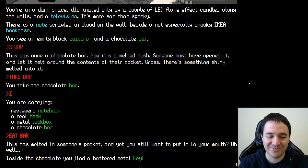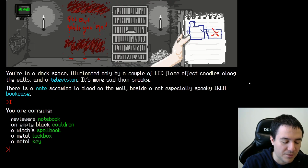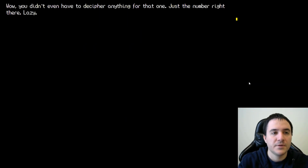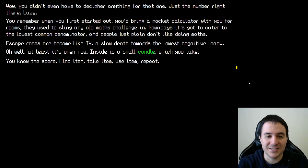Inside the chocolate bar, you find a battered metal key. I wonder if 2150 opens the lockbox. Enter 2150. Wow, you didn't even have to decipher anything for that one, just the number right there. Lazy. Oh well, at least it's open now. Inside is a small candle, which you take.